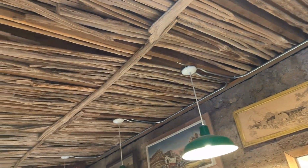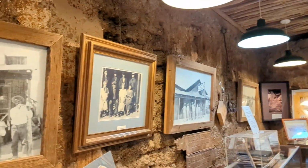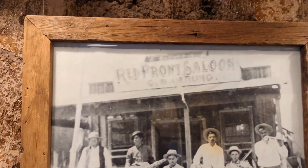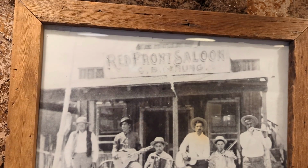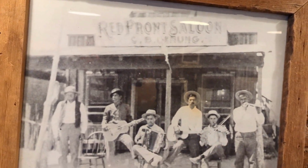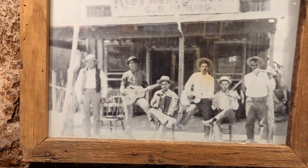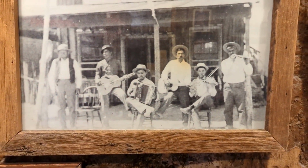And this was saguaro cactus ribs. This would have been done 1857 to 1860. And the Red Front Saloon. And there's the band, tuning up, and there's Fred Kuhn right there.